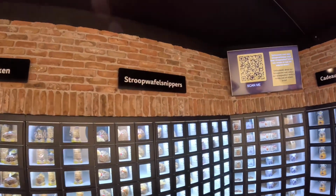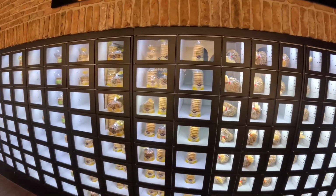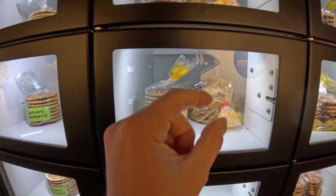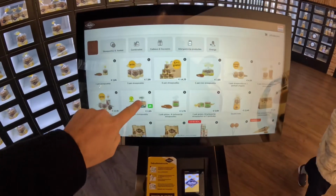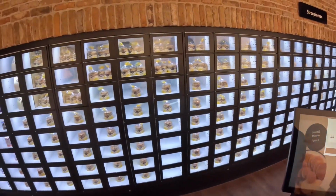Maybe if you've ever been to Amsterdam, you know the walls where you can take the snacks out. So you pay, open the window, and you have the snack. Well, in Gouda they have one with the stroopwafel. So they have the stroopwafel wall. You see they have all kinds of stroopwafel, the stroopwafel and the stroop cookie. They have different kinds, the small ones, the broken ones, all kinds. And then here you choose the one and then you pay, and then the door will open.